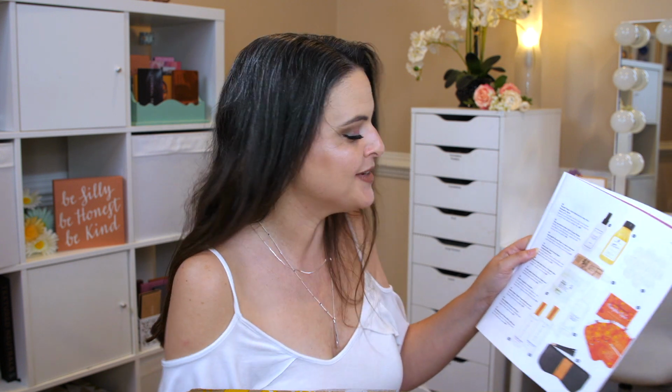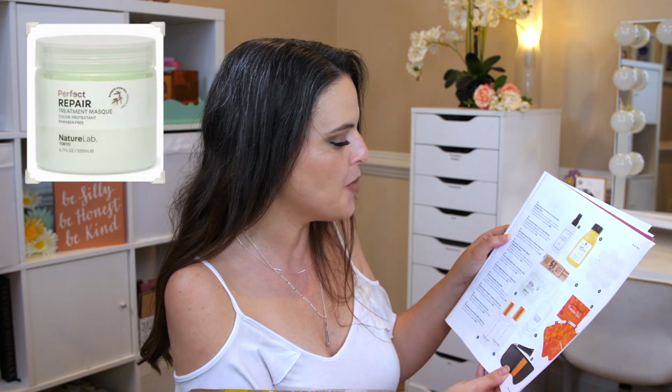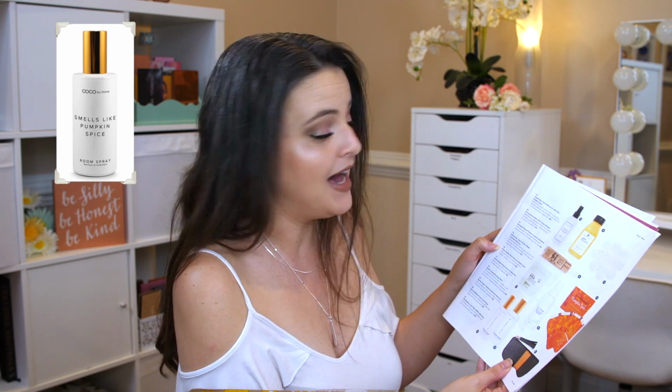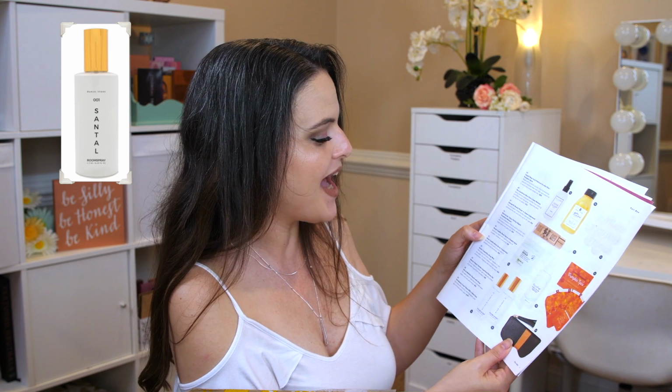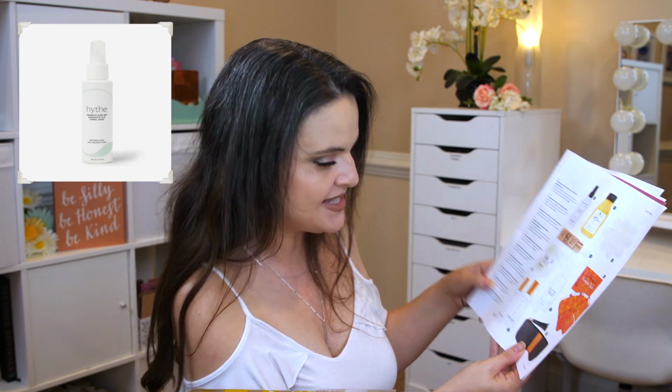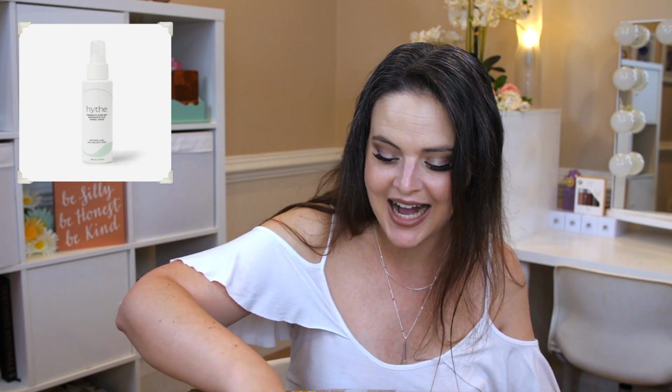All right, choice number 7. We have the Nature Lab Tokyo Perfect Repair Treatment Mask, the Stone Candles Room Spray in Pumpkin Spice. My basic butt would have loved that one. Stone Candles Room Spray in Santal Noir. The Hythe Tranquility Sleep Mist. Those are the choices, and I got the Hythe Tranquility Sleep Mist.